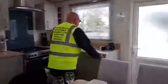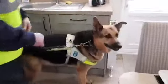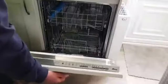What I didn't show you in the kitchen before is, when Jack comes out, here, Jack, come on, there's Jack, good boy, well done, that we've got a dishwasher as well. Lovely. Okay. And across from the dishwasher, over to the other side, is a full washing machine once again.